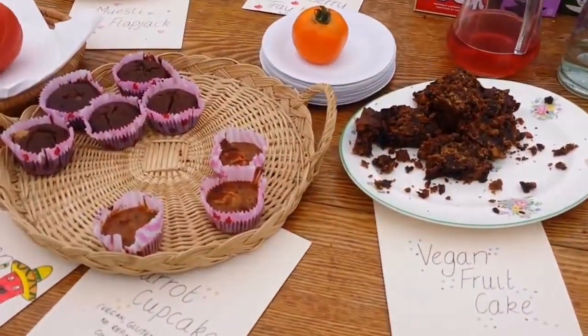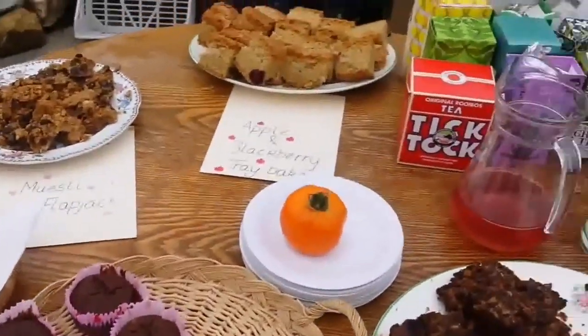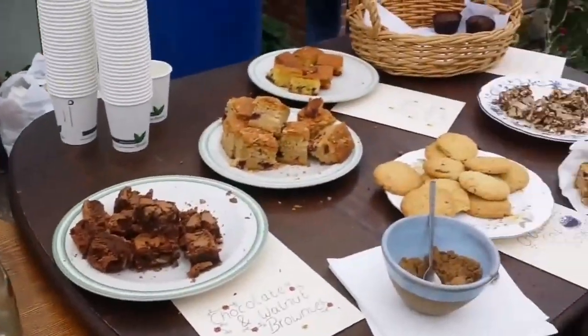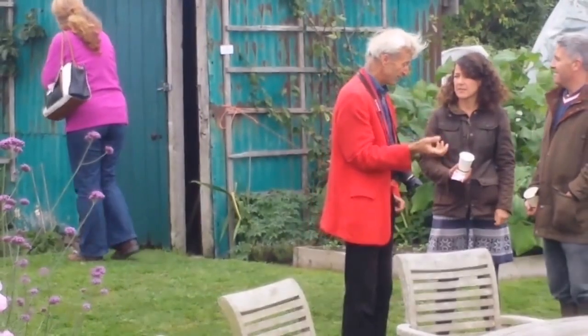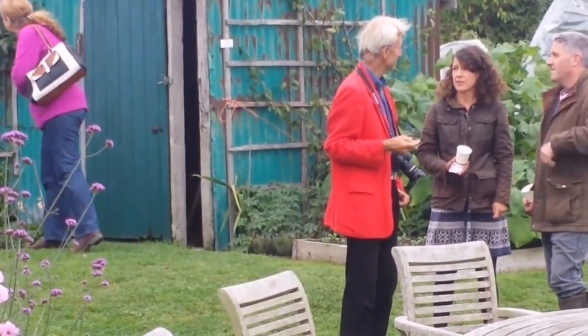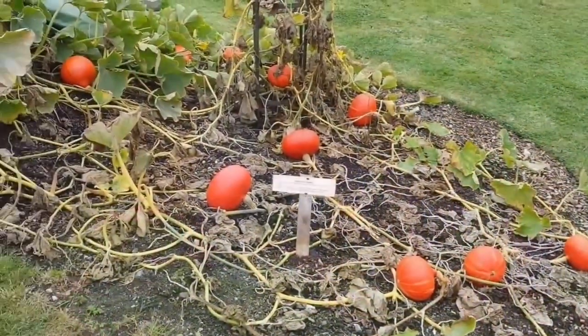I think in the supermarkets it's often diluted. It's so strong. It's just been pasteurized, and that is brilliant.